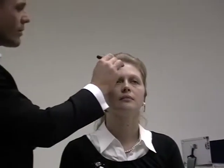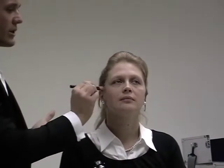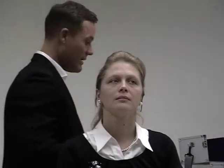And when I work over the face with the brush, I kind of brush the pigments into the pores of the skin, so the foundation becomes long-lasting and more even and just more natural looking.